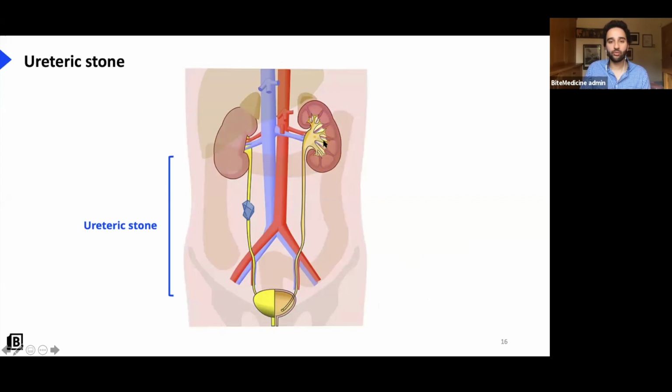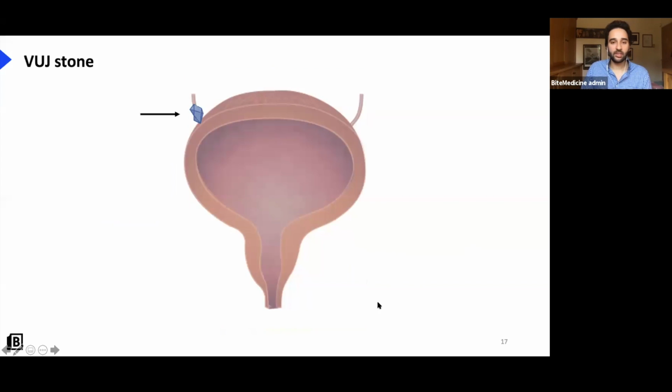So moving away from renal stones, let's have a think about ureteric stones, and let's specifically zoom in closer onto the bladder. That's what this red circle is depicting. Let's zoom in on there. This is my very crude image of a bladder and a stone. So this is your bladder. These are your ureters piercing the bladder obliquely, bilaterally. And this is a VUJ stone, vesico-ureteric junction stone.